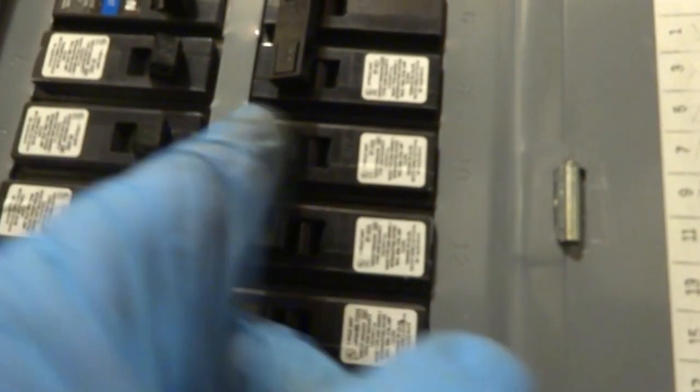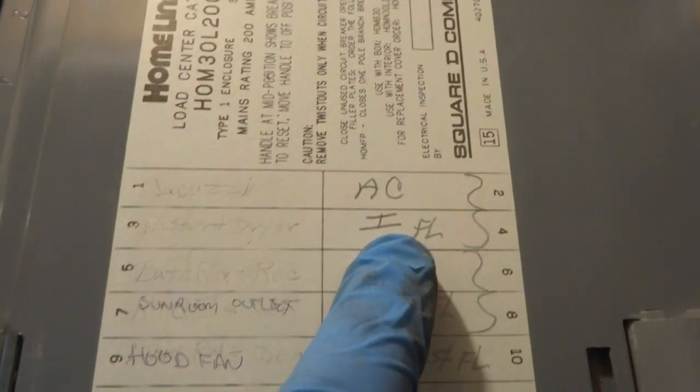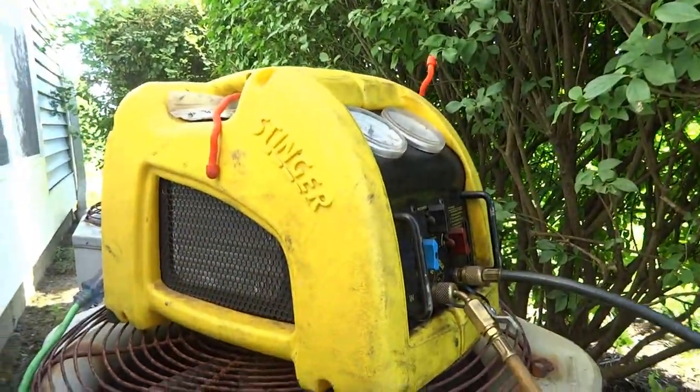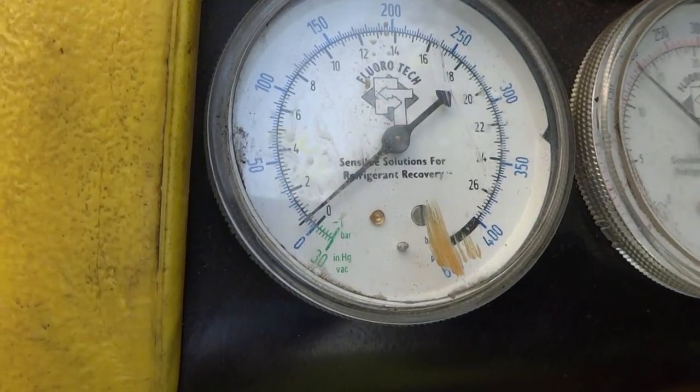Number 10. Should be first floor heat, first floor AC. I can leave it off, it's disconnected. That should do it. All right, I just cut the lines, moved them out of the way for now. Look at the way this is done. They just taped it. Unbelievable.